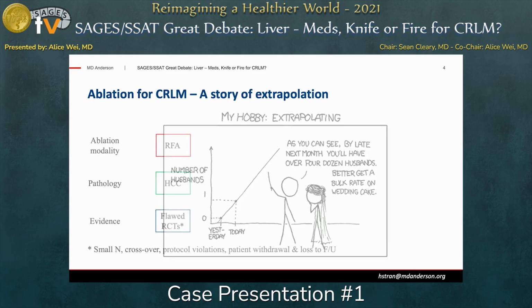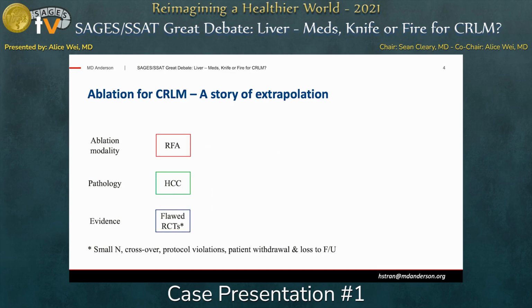The only data to support any ablation for any tumor in the liver was radiofrequency ablation for hepatocellular carcinoma on the basis of some really fundamentally flawed randomized controlled trials. And I know, Sean, I've heard you talk about this to some degree already. Small sample size, lots of crossover, lots of protocol violations in these trials. And then people were saying, well, if it worked for HCC, it should certainly work for colorectal liver mets, right?